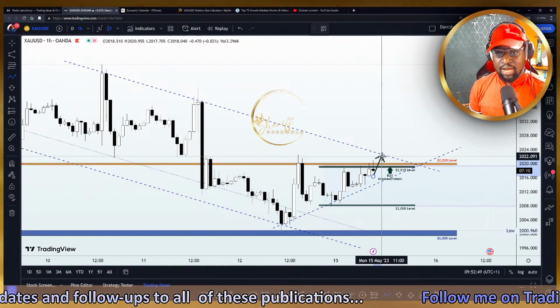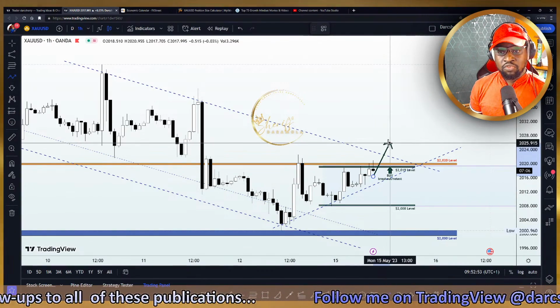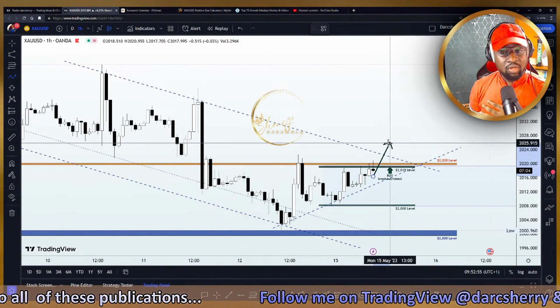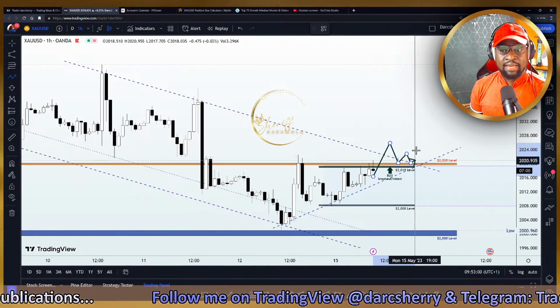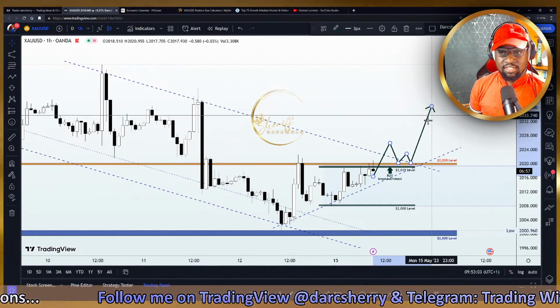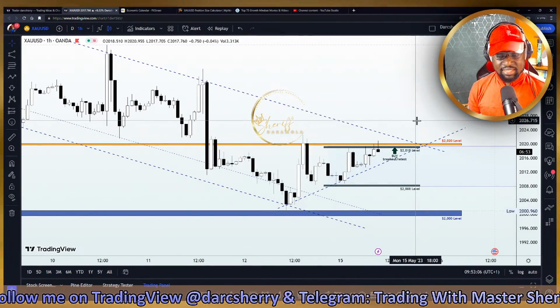So we are looking for a breakout retest, and if price action goes on to break out of the resistance line, closing above that structure, then at this point we want to be thinking of adding more position to our existing trade. So that is that for the bullish expectation in this market.